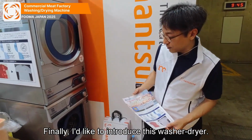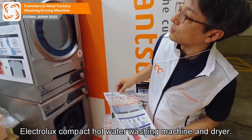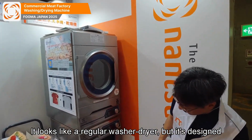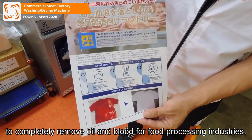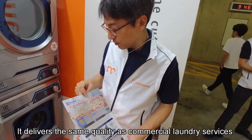Finally, I'd like to introduce this washer-dryer. This is the Electrolux compact hot water washing machine and dryer. At first glance, it looks like a regular washer-dryer, but it's designed to completely remove oil and blood for the food processing industry. It delivers the same quality as commercial laundry services.